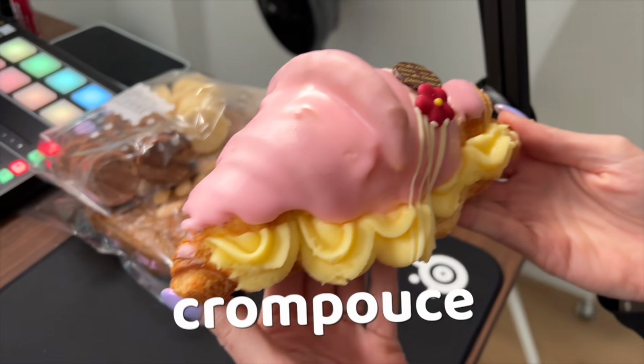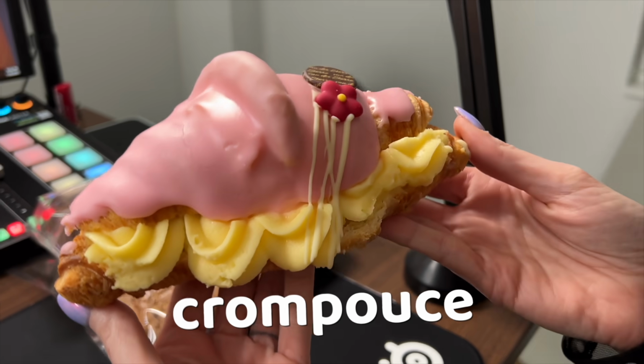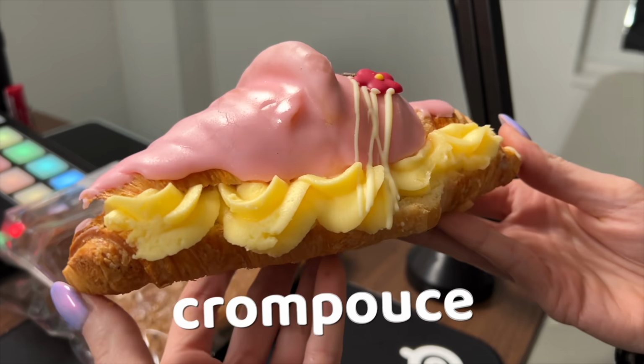Oh my god. Whoa. Look at this thing. Holy shit. How could this be bad? Yeah, this isn't going to be bad. I actually feel like it's going to be really similar to a tompoes, because a croissant is really similar to flaky pastry. It's kind of salty. It's a really buttery pastry. Yep. I mean, I feel like this is going to work really well.